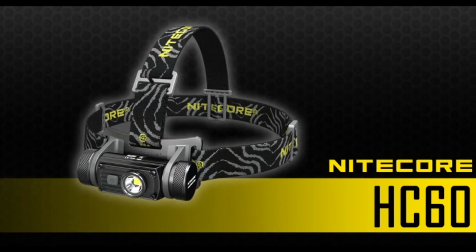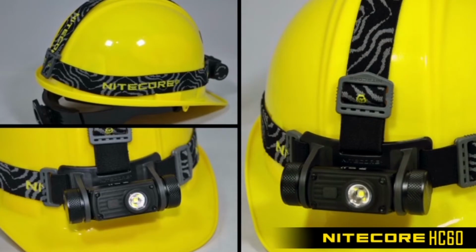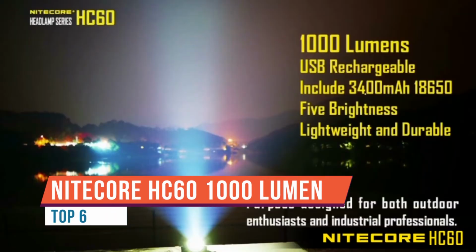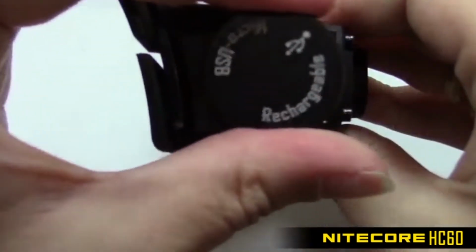Gearbest sent me a Nitecore HC60 LED headlamp to review. Inside the box is a HC60 headlamp, a micro USB cable, a headband, spare O-ring, button cover and gasket, warranty card and instruction manual, and a rechargeable battery, which was already inside the headlamp.